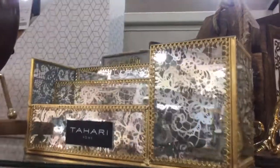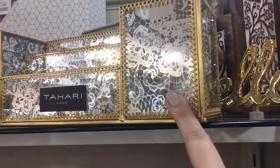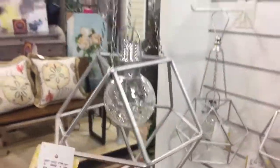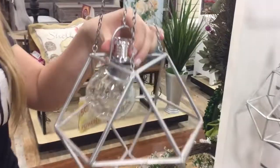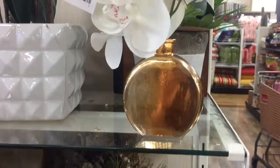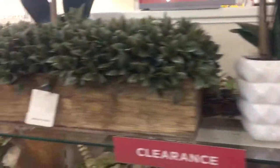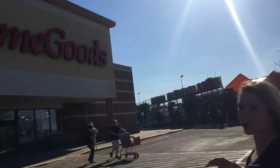No clearance for me this time. Alright, this is so cute. $14.99. It is just so pretty. Alright, this is $24. And it's solar powered. For outdoors. How cute is that? And it's just like a battery charge in here. And it goes in. Cute. That's so cool. This is so cute. It's $7.99. Hey, there's one last one. Whoa. Is the finale. There we did it.